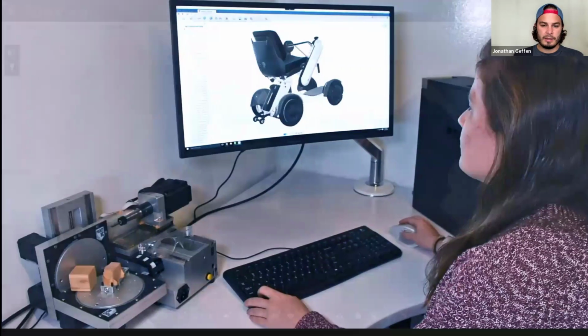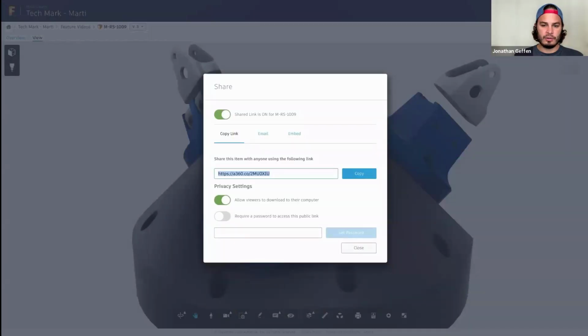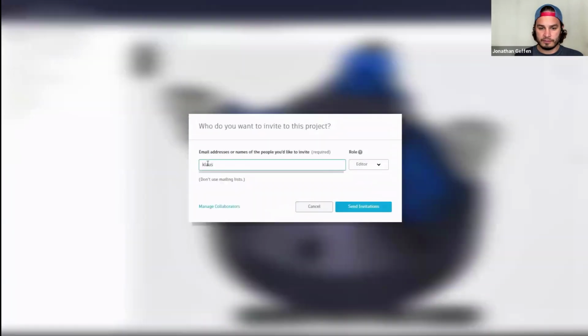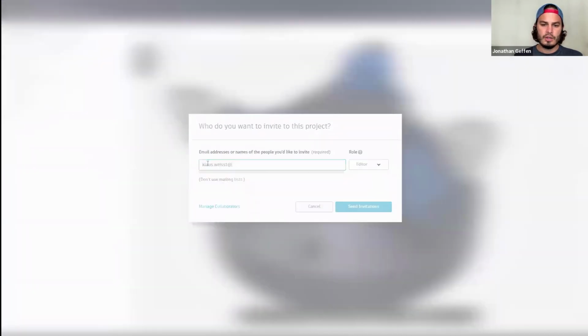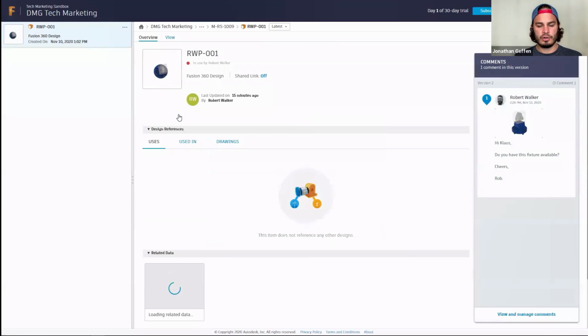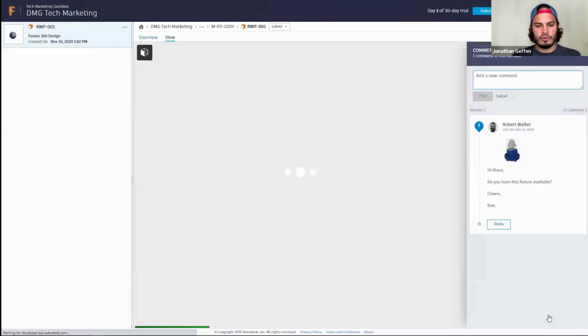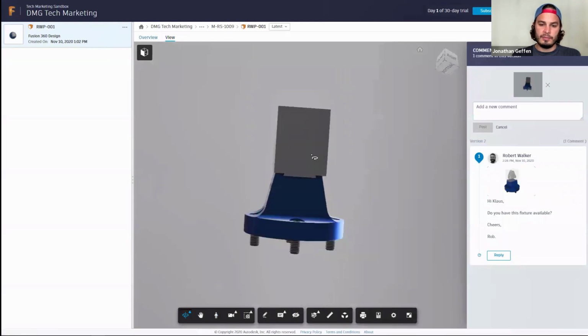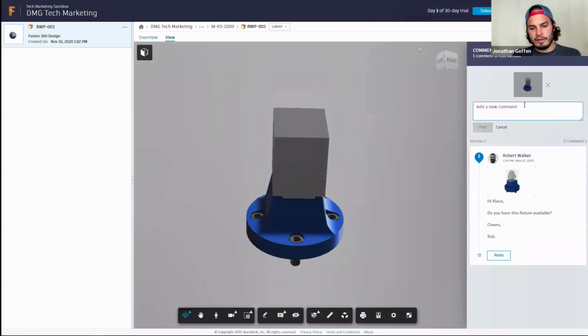And you have the capability to communicate directly on the models, being able to share links that you can allow downloads. You can password protect these in order to share also your models with stakeholders that might not have Fusion available yet. So you can invite people to the projects to bring them into your team and really enable a seamless collaboration between departments, between locations, between companies even.